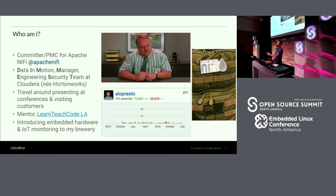I'm also working on introducing some embedded hardware and IoT stuff into a brewery, so that'll be a really nice case study example of the software and its use in something a little bit more interesting than our healthcare verticals and et cetera.